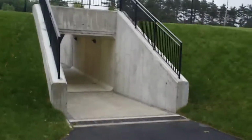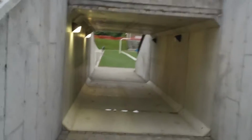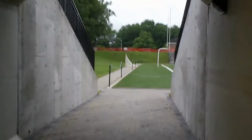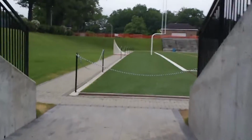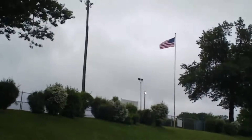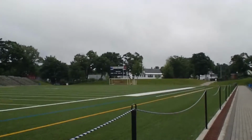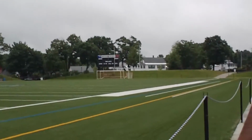And for added effect, they made a new tunnel. Let's go through the tunnel. This is a pretty nice entry. One thing you'll notice right here, especially if you're old school, the scoreboard isn't here. That's because the scoreboard is now over there. Let's zoom in on it. We'll get a better look at it as we come along.